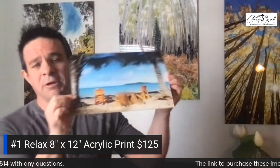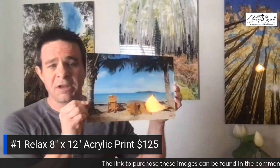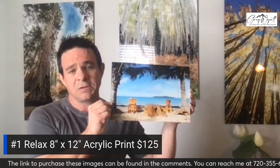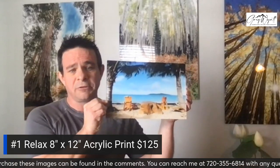And that brings me to Relax. It is my first image of the day. We have an acrylic print. These are really super light, easy to hang. This image was taken on St. Croix in the U.S. Virgin Islands. I just thought it was a perfect little spot where you can relax, and that's why the image name is Relax. That is Buck Island out there, one of my favorite spots in the U.S. Virgin Islands.